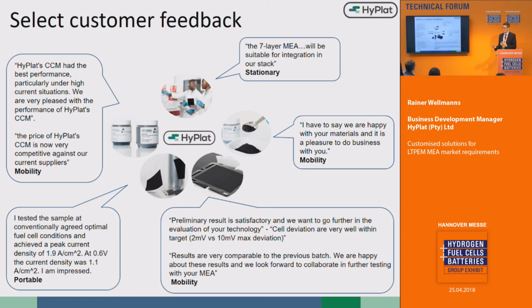So, some input feedback from our customers. If we start at the top right-hand corner, we see that a customer within a stationary application has integrated our MEA into their stack. If we go further down, it's always nice validation to see a customer that wants to work with you and also is very happy to see that doing business with us is a pleasure.